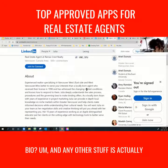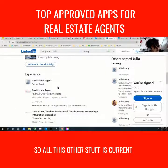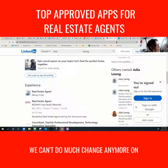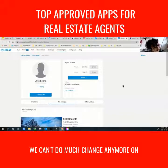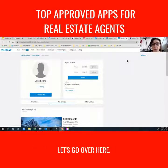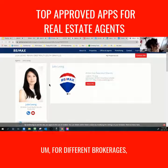Okay. Otherwise, I mean, it looks good. You'd want to make sure this is the current bio, and any other stuff is actually current. Okay, so all this other stuff is current, which looks good. And I think, yeah, this one we can't do much change anymore on REW because they want you to pay, unless you want to pay for them. Let's go over here. And then this is Remax Global.